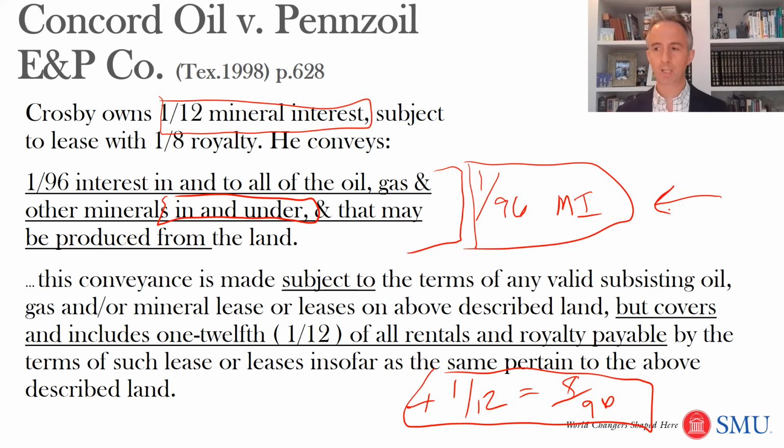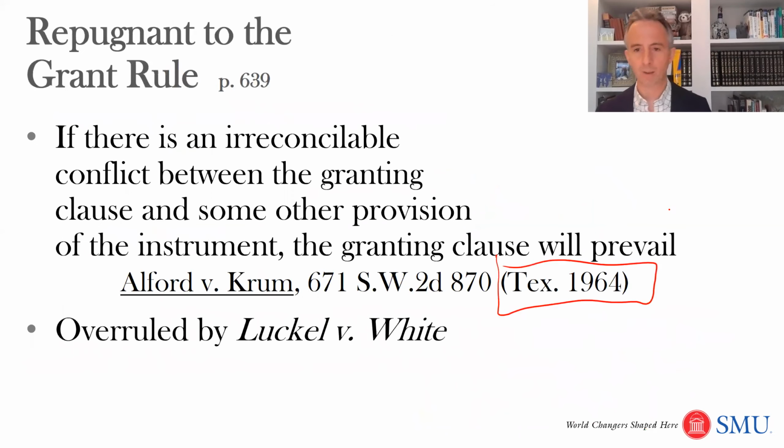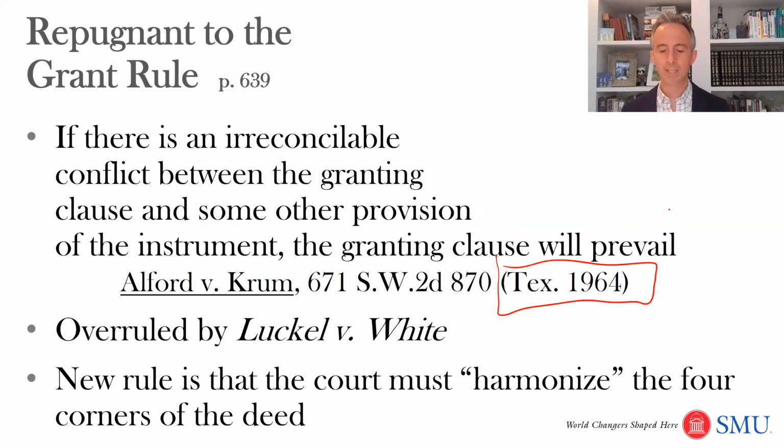So that's what the repugnant to the grant rule would say, that you'll sometimes hear people talk about, is that we prioritize what the grant said. As you can see, the court did not follow this in Concord Oil, and so that's no longer the rule, but sometimes you'll hear people talk about it. So let me go back, Alford versus Crum. It was actually overruled in a case that your book just talks about a little, Luckle versus White, and I'll explain that case.